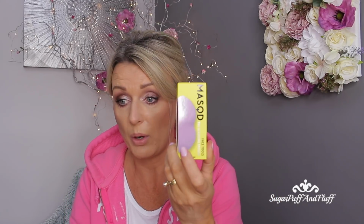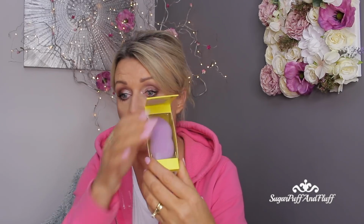Well, I'm not going to show you it like this. You know it was 3 for 2 because I want to swatch it for you. Anyway, with 3 things that I bought, they were promoting this new thing and I got a free makeup sponge. That was completely free. So like a 4th free product.